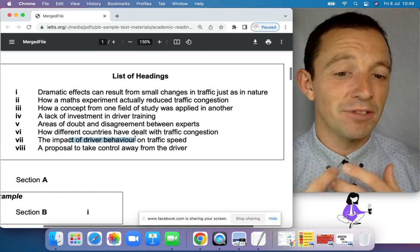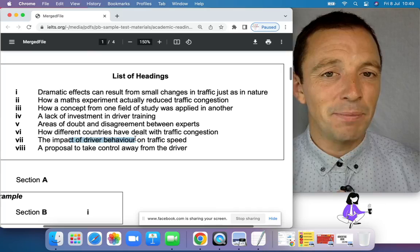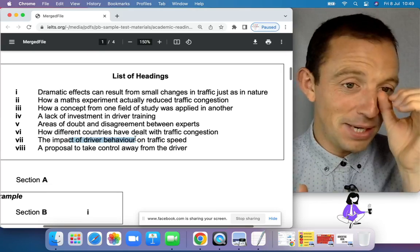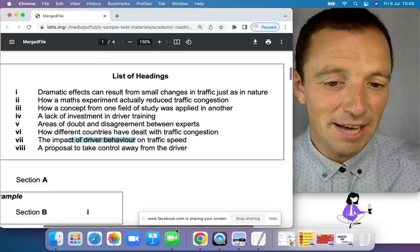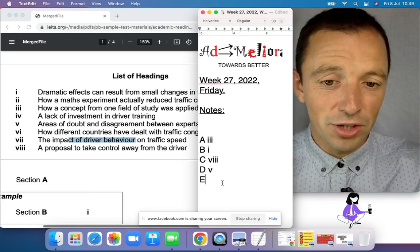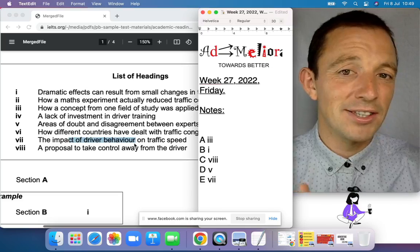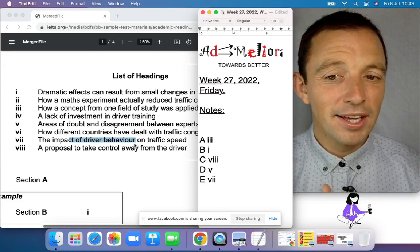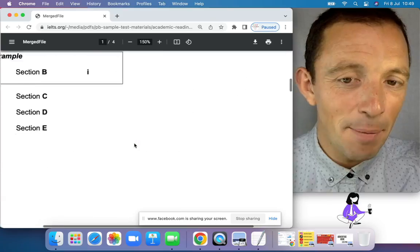So the behavior of the driver is more important. If the driver is very aggressive, that will have a big impact on the velocity and the speed in the car. So I'm going to suggest E is 7. And of course, I could be wrong. So they would be my final answers, and I'm pretty happy with my answers. I think I'm more or less happy with all of them.